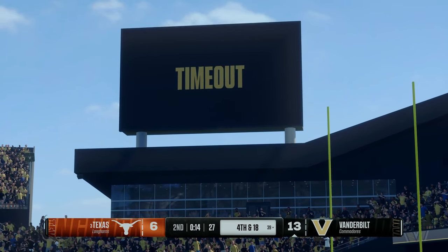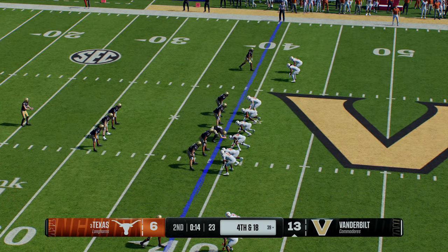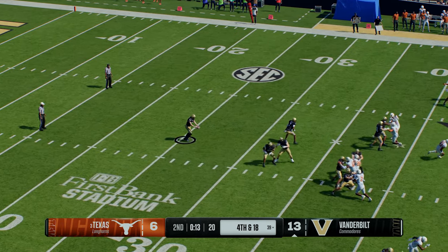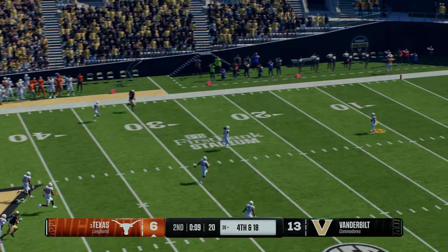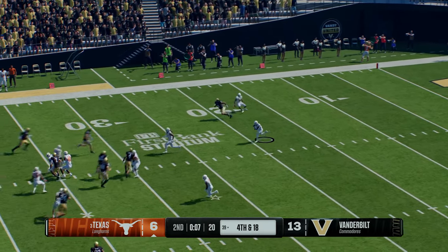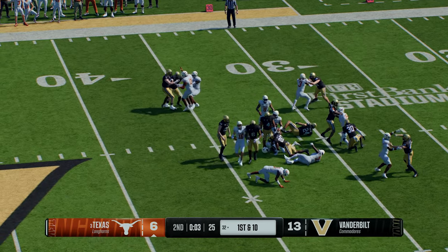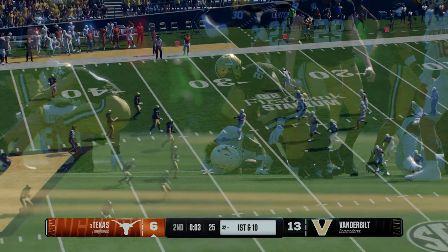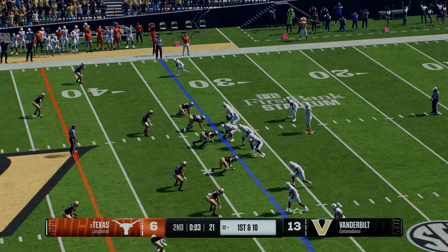Close game here as we approach halftime. And the Commodores will have to kick this away. And that's the first punt of the afternoon for this offense. Bringing it back, it's Bolden. And the returner is brought down by the coverage team there. This will likely be the last play of the half.